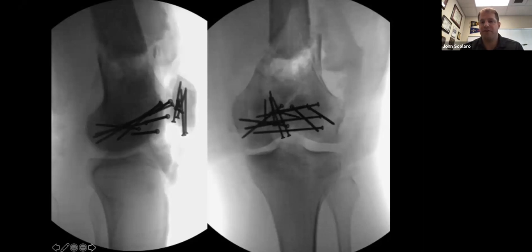You can see the soft tissue air density from the wounds that we were utilizing, and then used multiple screws to fix the patella fracture initially, and then multiple screws for the articular component of the distal femur, and had good visualization through the open wound and the fracture.